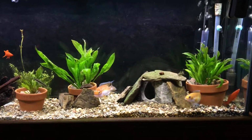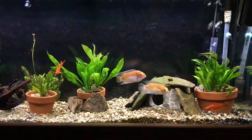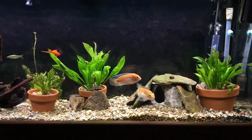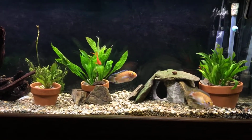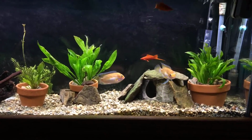But they did spawn immediately after getting in this tank, and I thought, you know, with minimal other fish in the tank and not really predatory fish, that they would raise their babies. But no, they defended them wholeheartedly for a day and then ate them all. So that's Beavis and Butthead, my pair there. Have a pair of swordtails, and then just some snails and Siamese algae eaters in here as well.